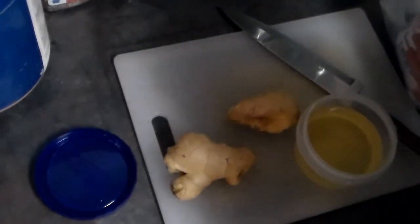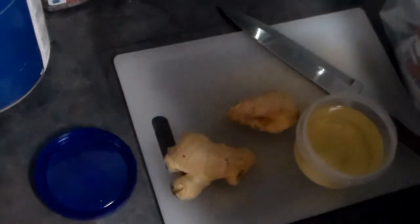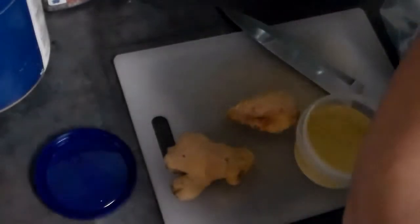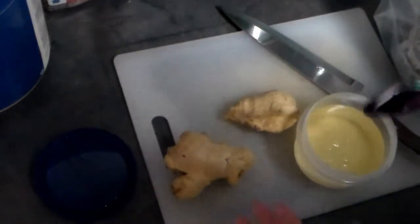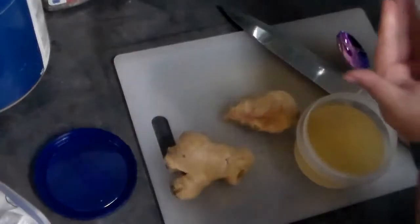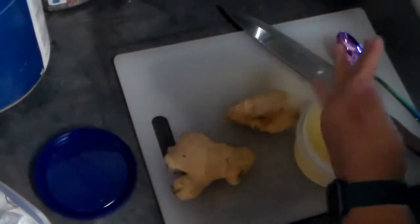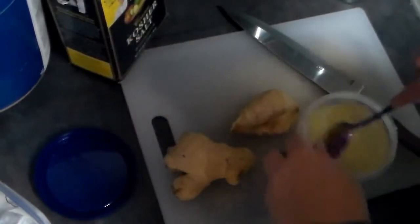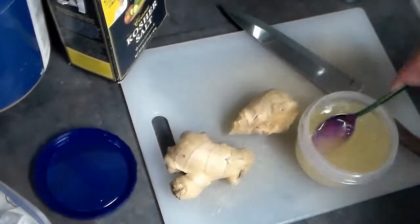Let's add about 1 tablespoon, 2 tablespoons. Let's do 3 tablespoons because pickled ginger is usually quite sweet. 3 tablespoons of sugar. And then I'm going to use about 1 teaspoon of salt. Mix that in there. Try and get it as dissolved as possible.